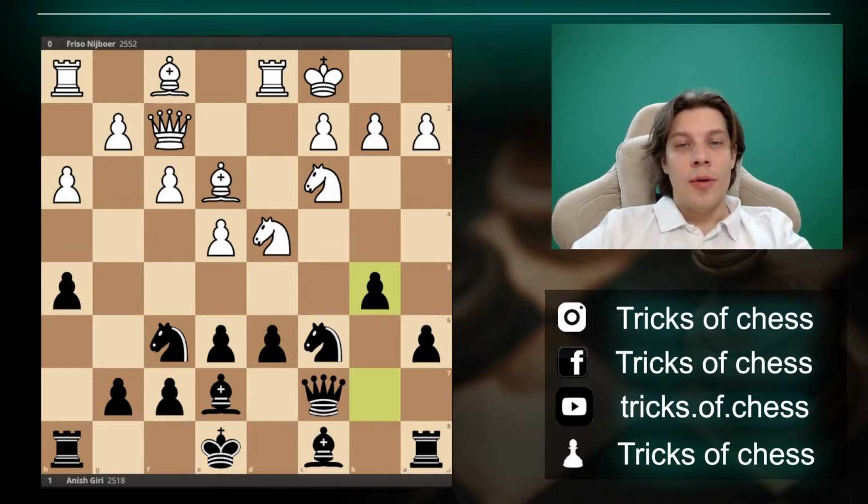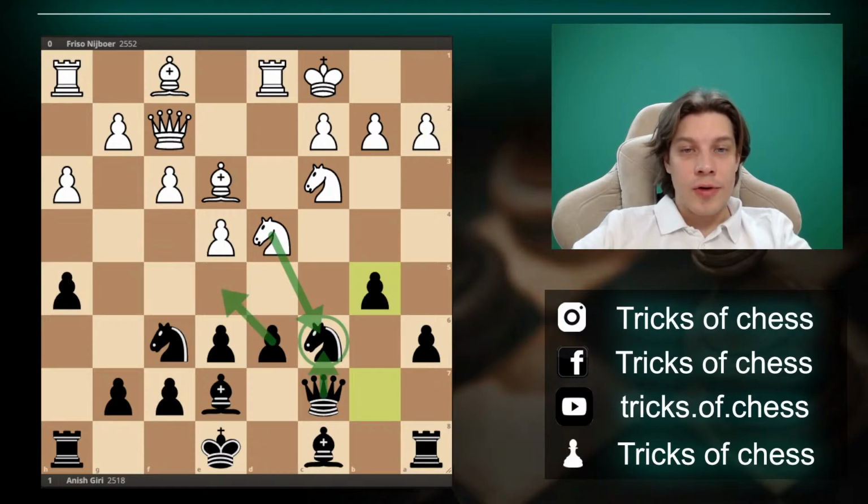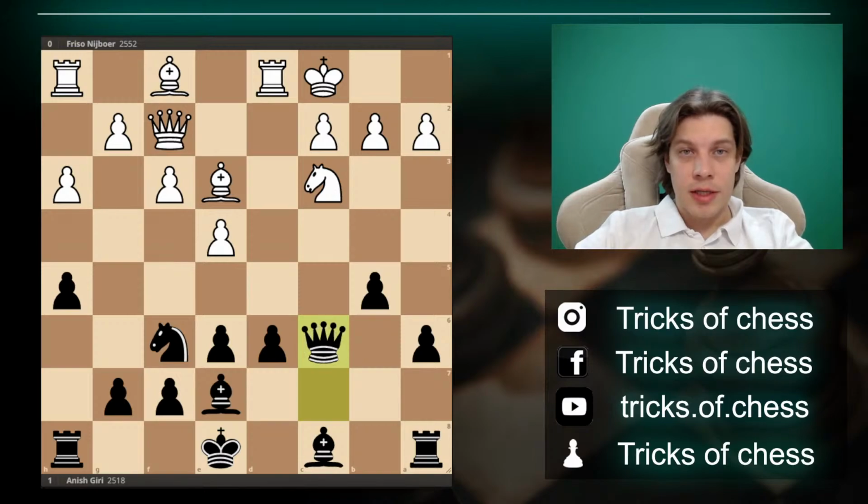So you see, black is about to capture on c6 with the queen, and they already control the e5 square with the d6 pawn. So that's fine. Knight c6, queen takes c6. This is what happened in the game. Bishop d3, and now a very important move that Giri played. Actually two very important moves. What do you think are these two moves?